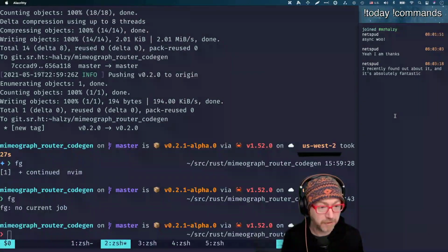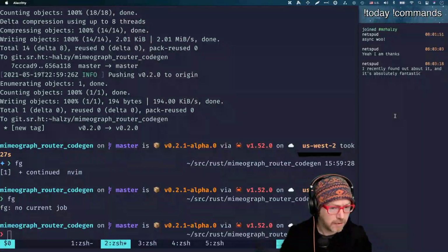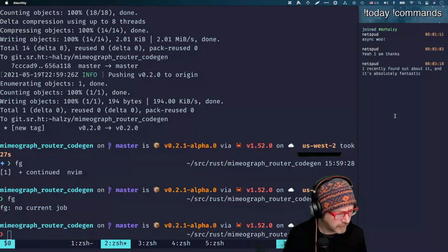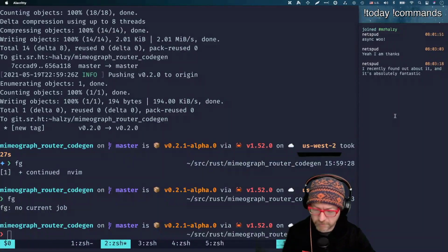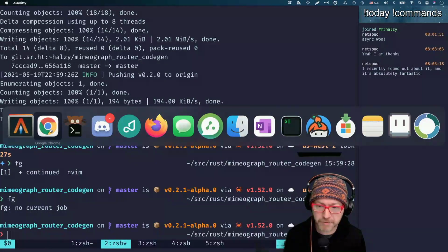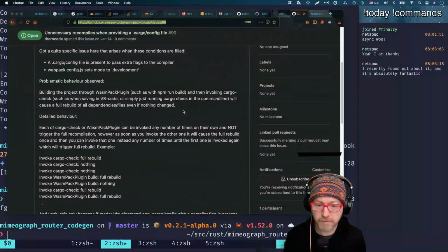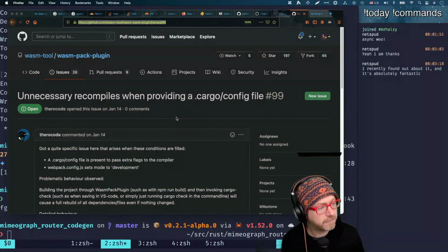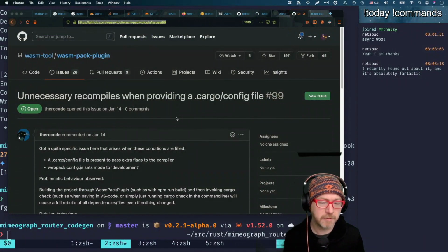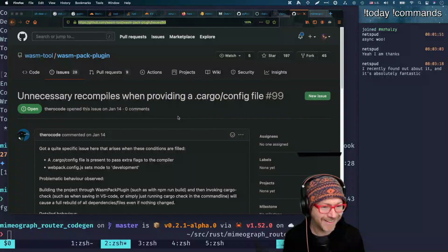You recently found out about it, and it's absolutely fantastic. Oh, nice. Yeah, it came in, was it 1.39? I think it came out in the 1.39 or 1.43 release. It was a while ago. I remember it was the autumn, just about winter. No, maybe it was December 2019.